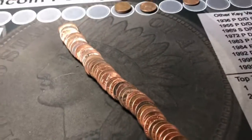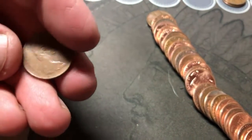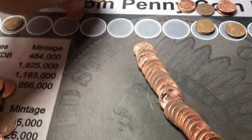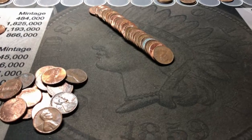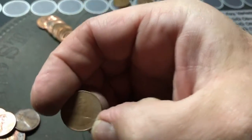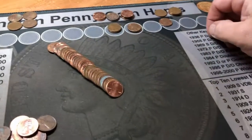Roll 11, and I've already spotted our third Canadian. It is a 1978. That is number 3 added to the collection. Roll 25, and we have another Canadian. 1979. That is number 4 on the Canadians.